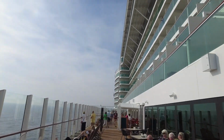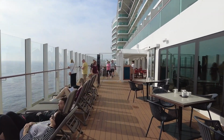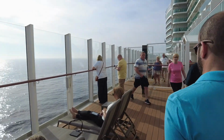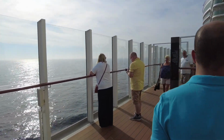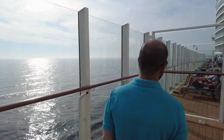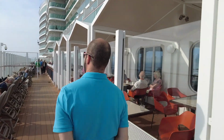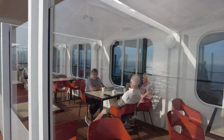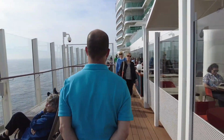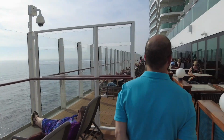Now there's more decks upstairs, and actually we found deck 19, I think it was, where there's a little sun deck that not a lot of people were actually using. So if you want to get away from it, that's probably what we're going to do shortly once we've done this, is head out there. Some of the restaurants you can sit outside, which is nice, so it's protected from the wind by the barriers, but obviously you can be sitting outside enjoying the atmosphere.